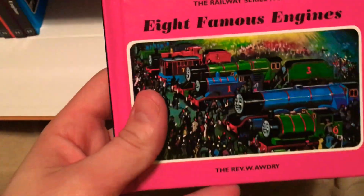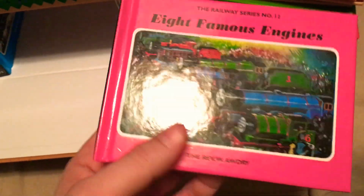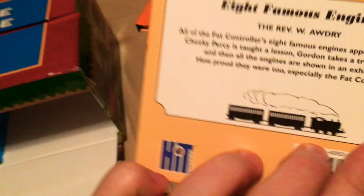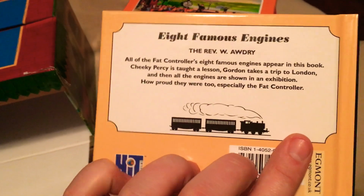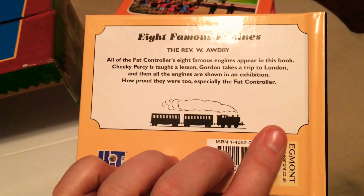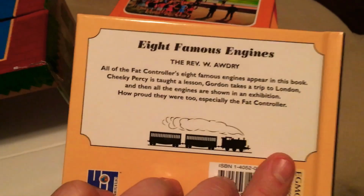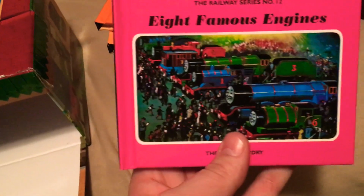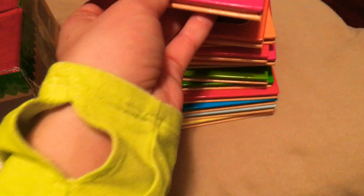Now we're in my favorite illustrated era, the John Kenney era. Eight Famous Engines. Love this book. And I think Double Header, in comparison to Time for Trouble, is way better in the Railway Series book. The story itself is way better in the book than the actual TV series from season 3, but it's still a good story, I think. It's just meh in the TV series.